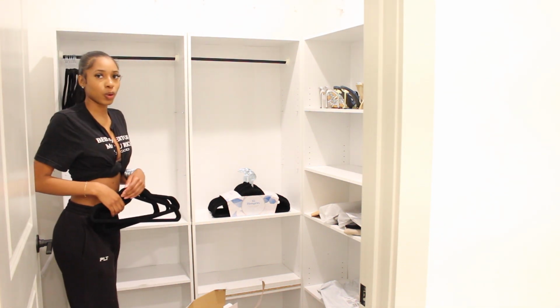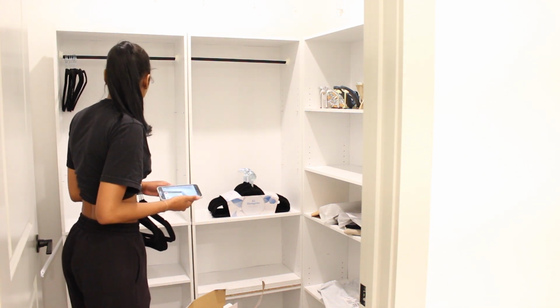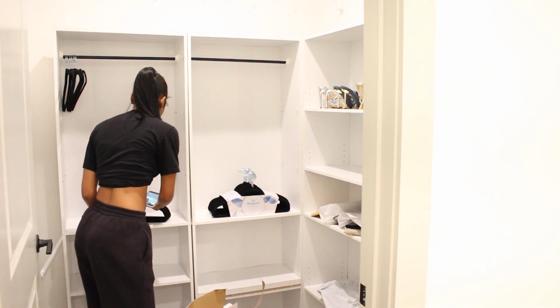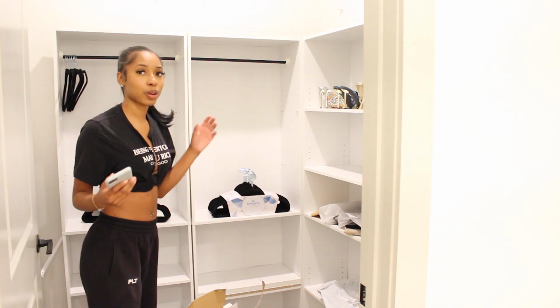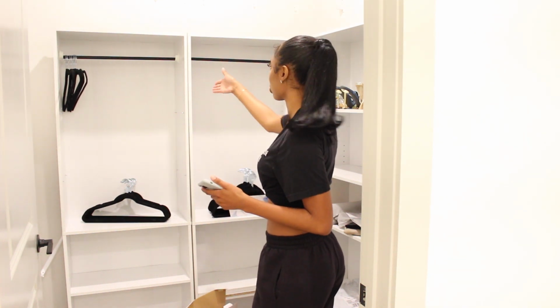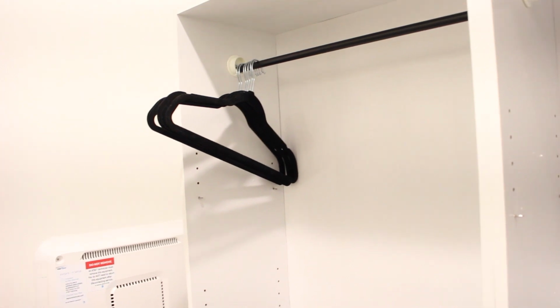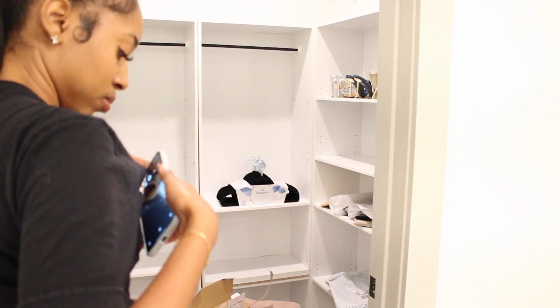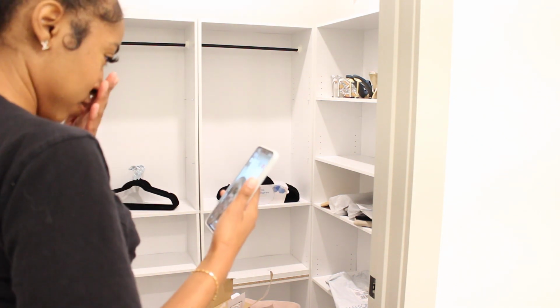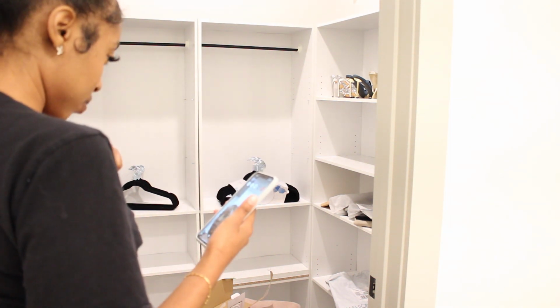Oh no, we have a problem. Oh, we have a problem. Oh my gosh. I gotta make a phone call. Okay, y'all, the problem is the hangers are too big to sit straight. Like, here, let me show you. I gotta make a phone call to my closet builder. You see? Oh no. Hold on. Answered the phone.